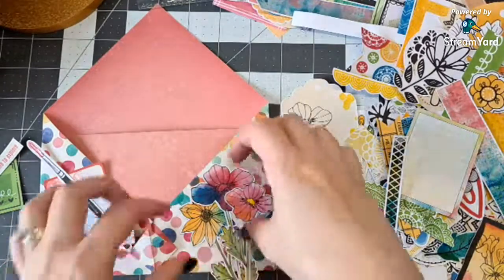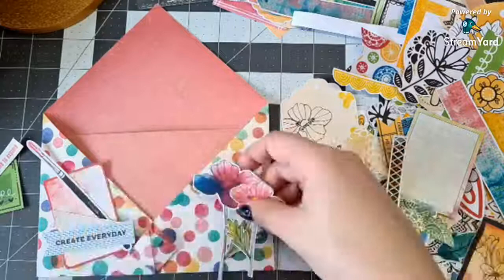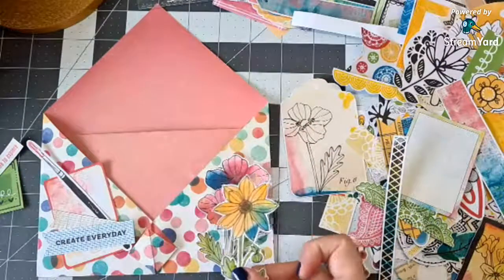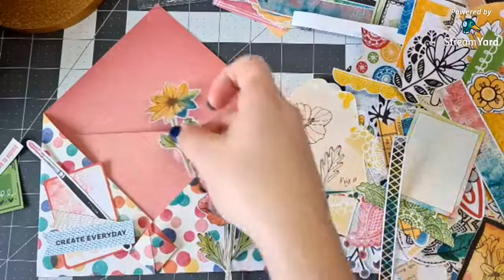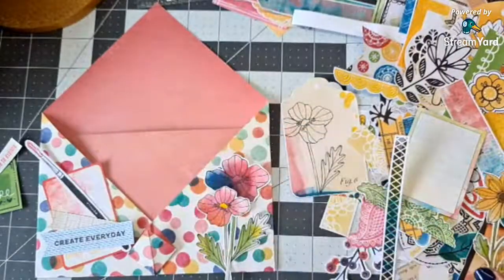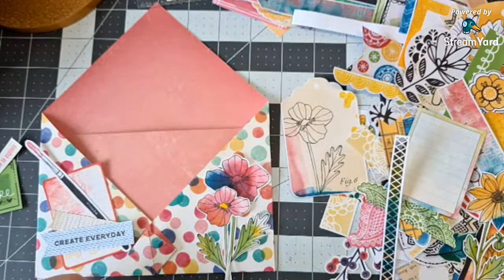Yeah, I really, really like the flowers too, Bex. I think though those two are better than this one. I think this is drawing too yellow and blue. It's not fitting in well.